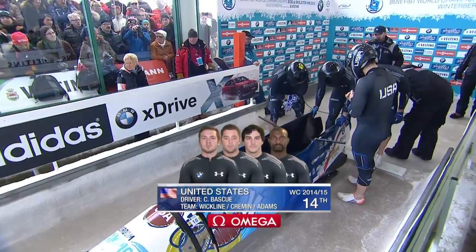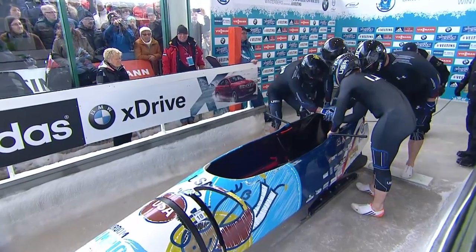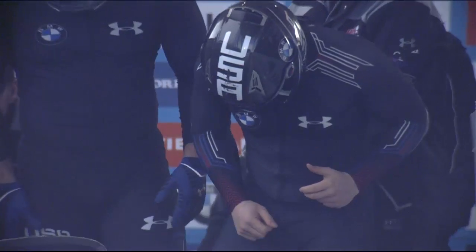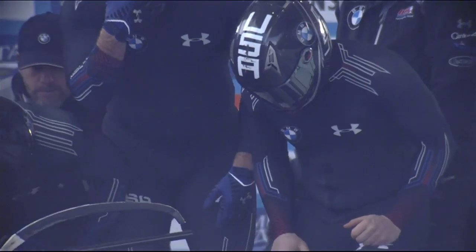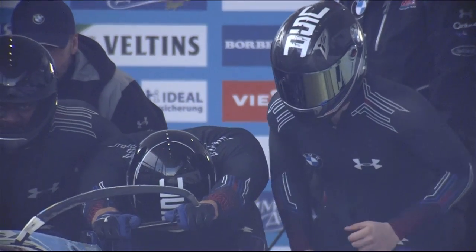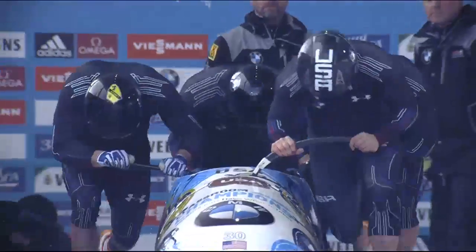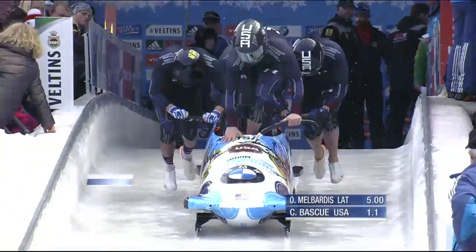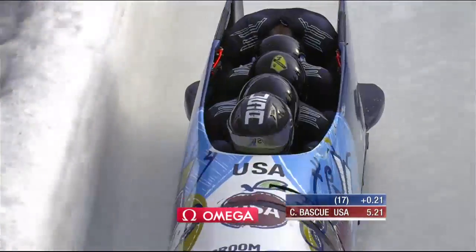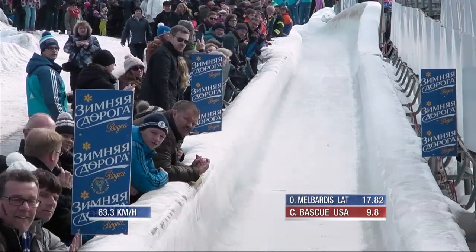Next up, Cody Basque, best result in the World Championships in Samoritz, 30th place. 20-year-old from Whitehall, New York. His best season result, 9th place in the season opener in Lake Placid. Look at his helmet at the front where the USA lettering is, the clear sign of a number of crashes during the season. They've changed helmets a couple times, too. Had to. Ooh, boy, the 17th best start, 21 hundredths off the top.